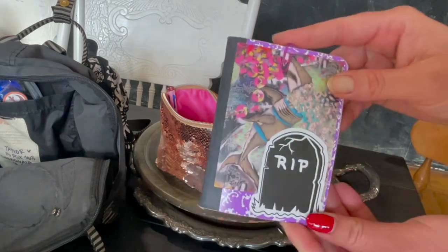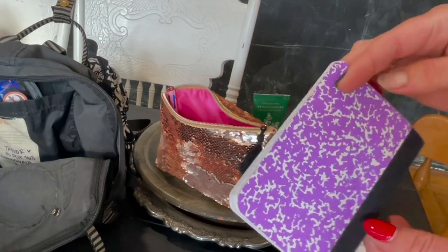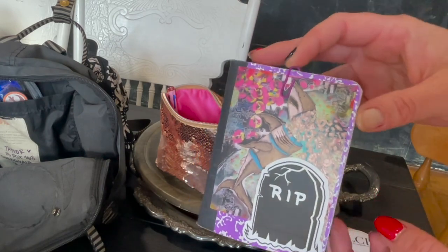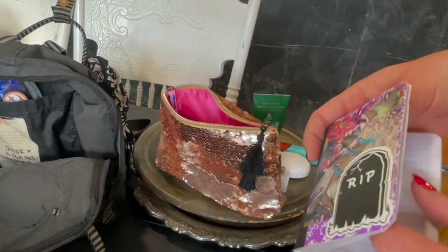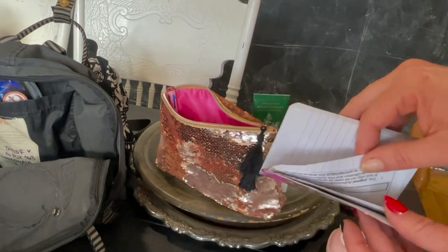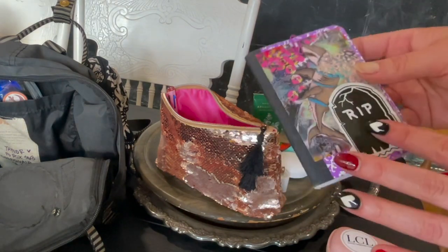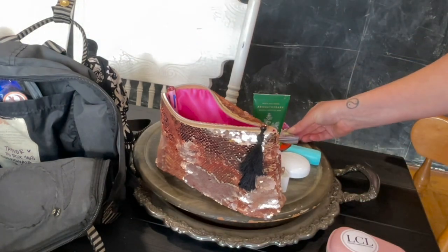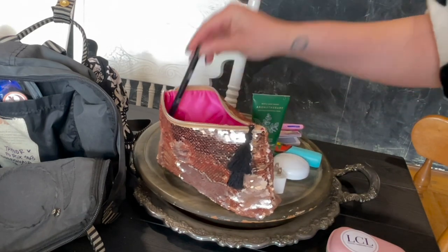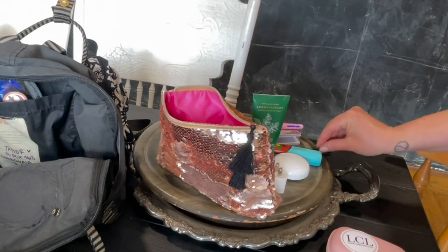So I keep a little composition notebook with me. Y'all know I love my composition books. If you've seen any of my composition book playlist, I'll try and link it. But I just have one in my purse at all times. And it has some important little papers I need to keep with me and some of my stickers in case I wanna give them away or put them somewhere. So yeah, it's just kind of nice to keep a journal with you and a little pen. I keep an emergency eyeliner in case I need to fix my wings.